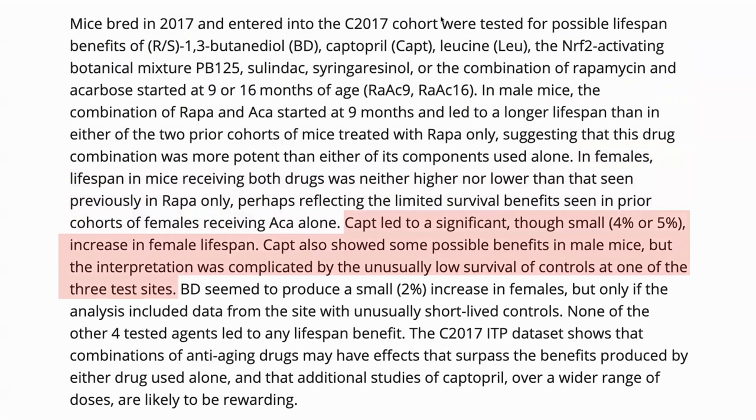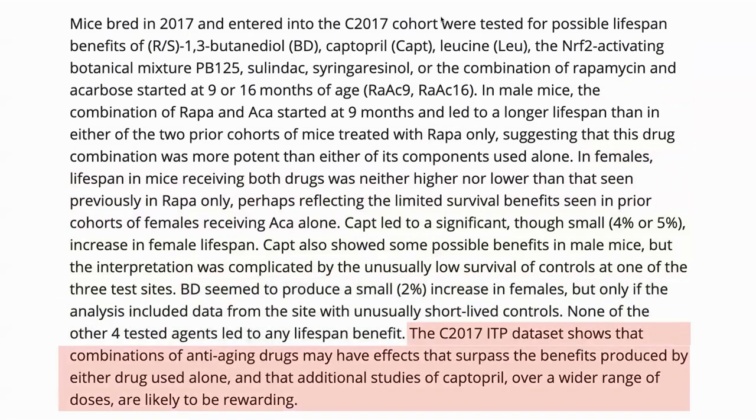This was also complicated because one of the sites saw low survival rates in their controls, which we will discuss a bit later. Butanediol saw a small increase in females, and none of the other interventions showed a significant improvement. The study did show that a combination of therapies like rapamycin and acarbose could have additive effects, and further investigation of captopril could be rewarding.